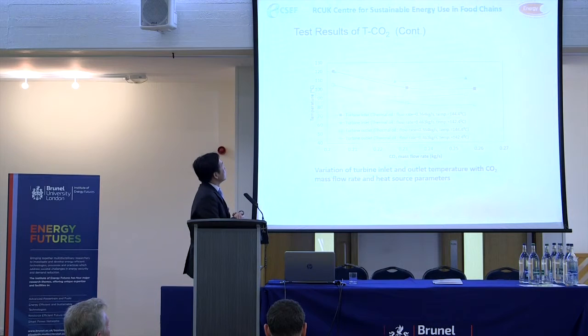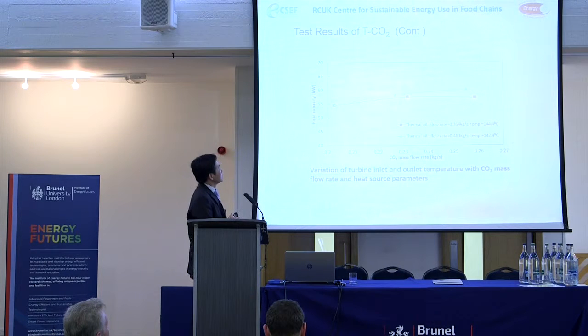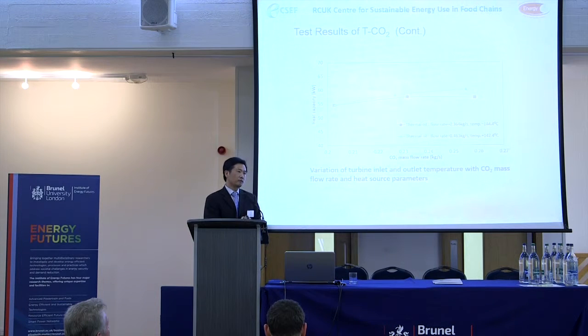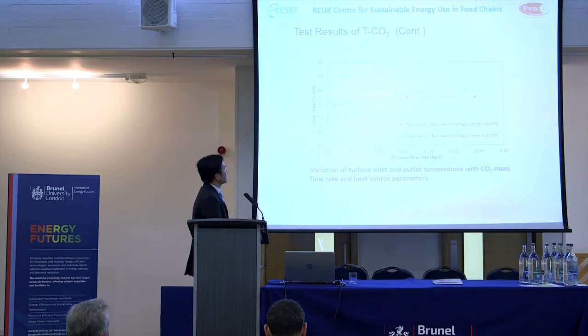Another thing is the heating capacity. We can use different heat source parameters to control the heating capacity of the gas generator. We can see the result from this page. When you increase the mass flow rate, the heating capacity of the gas generator is slightly increased. On the other hand, when you increase the thermal oil mass flow rate, the heating capacity of the gas generator is also increased a little bit. You can see it from this chart, when all other parameters are kept constant. So this is the other test result.